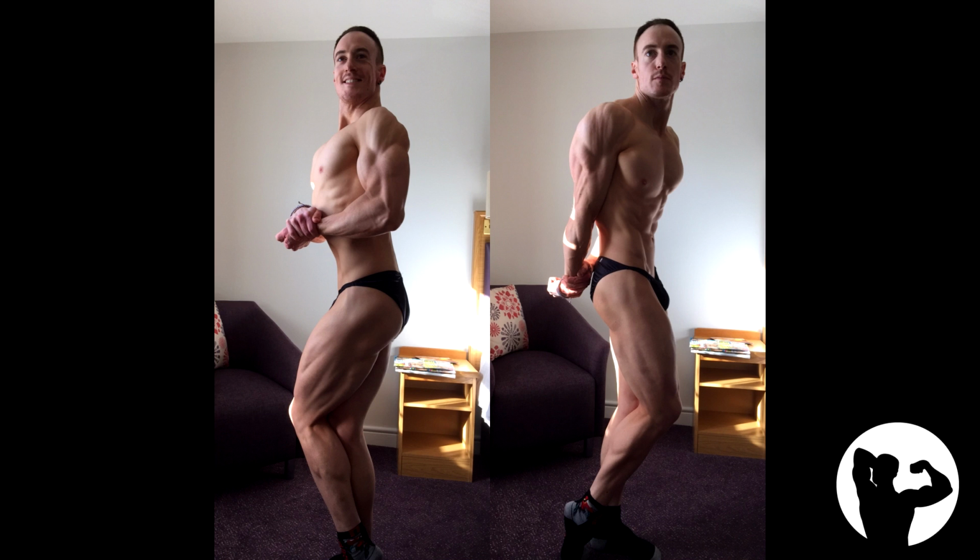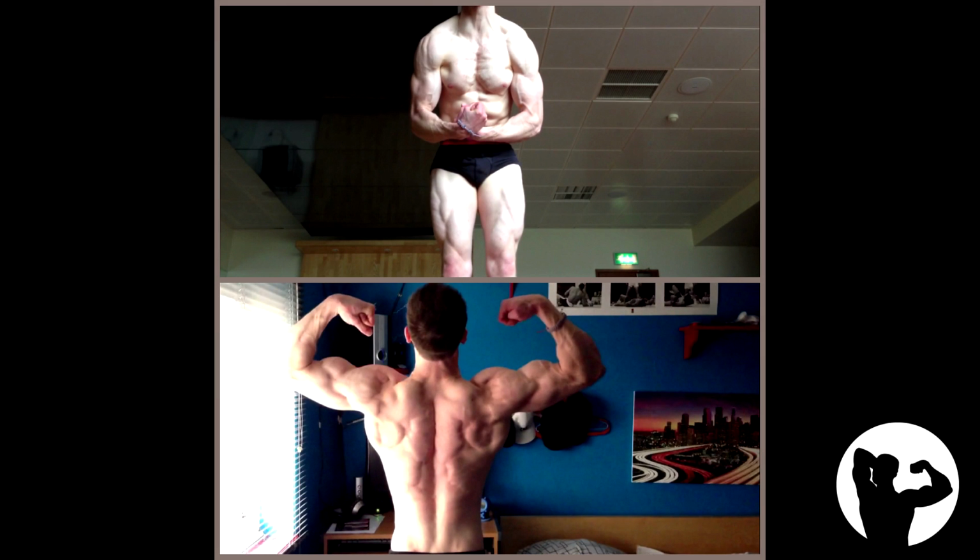I don't have good shoulder genetics in terms of my clavicles, which are quite narrow. I'm quite a slim guy. I don't have wide shoulders. So it takes a long time to build big shoulders. You need to be lifting a hell of a lot of weight on some of the exercises I'm going to show you next. You need good genetics in most cases, and you need to train for a good few years.